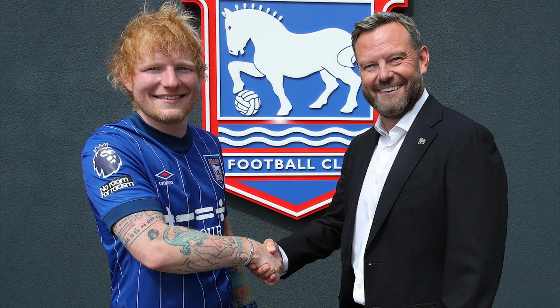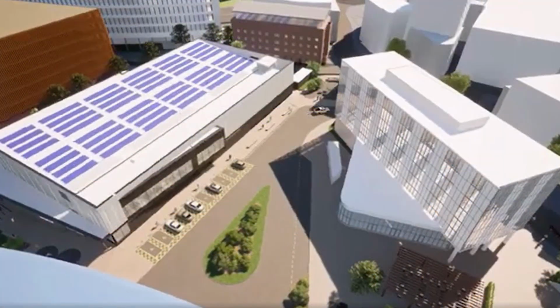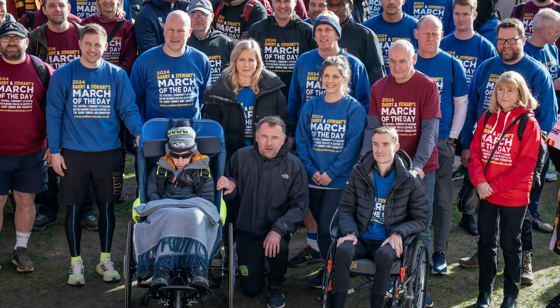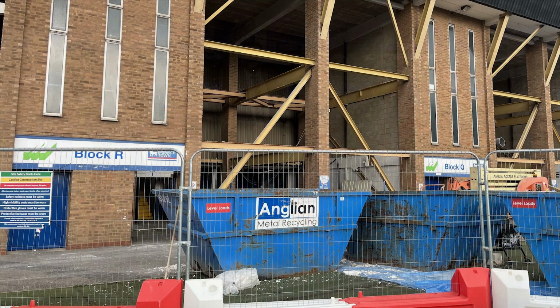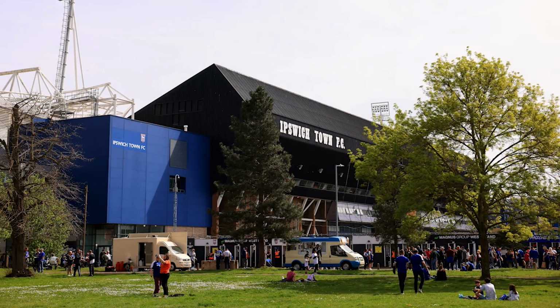The club's long-term plans are now well underway, with Ipswich Borough Council unveiling an ambitious master plan for the area surrounding Portman Road. This includes proposals for a new aquatic centre, a hotel and a multi-storey car park, all aimed at improving the experience for both matchday fans and the local community. Plans to develop the Cobbold Stand are also in the works, aiming to increase the stadium's capacity and further modernise the facilities. With these developments, the club and the stadium are preparing for the next phase in Portman Road's long history, ensuring its place at the heart of Ipswich's sporting landscape for years to come.